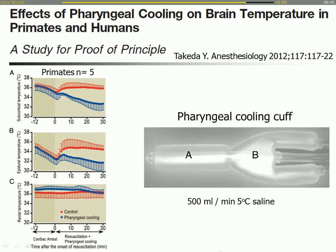And then this is, I think, very interesting, another potential technique for cooling both during cardiac arrest and after return of spontaneous circulation. And this is from a Japanese group. This is the study they've already published in Anesthesiology. It was a primate model, and you can see here what they're using is almost like a modified supraglottic airway device. So it's a pharyngeal cooling cuff through which they can infuse 500 mils a minute of ice-cold saline.